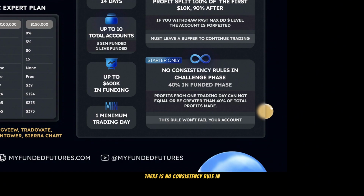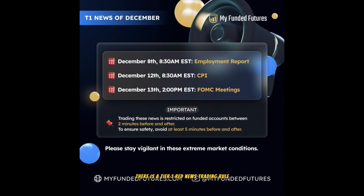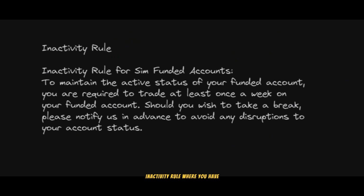There is no consistency rule in the evaluation stage, but there is a 40% consistency rule once you have reached the funded accounts. There is a Tier 1 red news trading rule where you cannot trade 2 minutes before and after the news, for the funded phase only. There is no such restriction on the eval stage. Once funded, there's an inactivity rule where you have to trade at least once a week. If you wish to take a break, do let them know beforehand to avoid this rule.